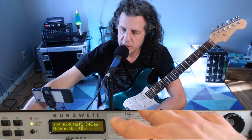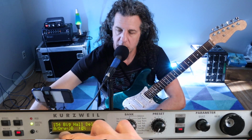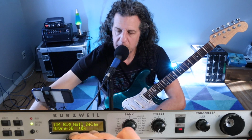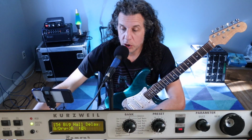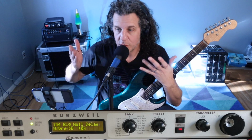So to do the series and parallel, I go over here. Now we're going to talk about this weird looking parameter. It took me a little while to grasp what is going on here, but once I did, I said, holy shit. The Kurzweil just solved a problem that I always had with rack gear and pedals, that I always have to use a big mixing board to not only split two different effects in parallel, but to feed one into the other at the same time. So to have series and parallel, I would always do this with a mixing board. In this case, the unit does it.